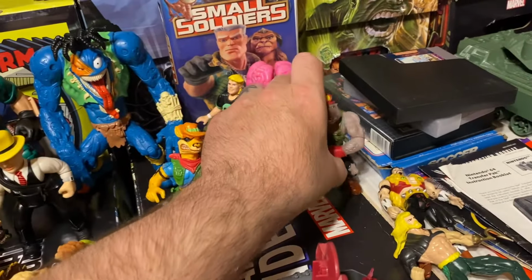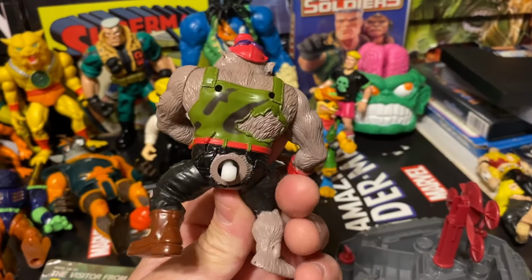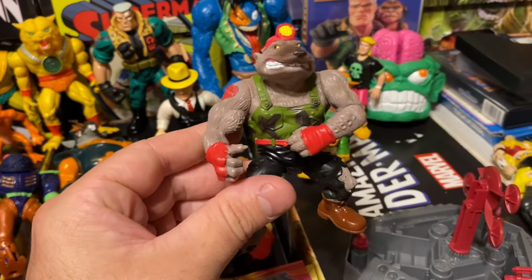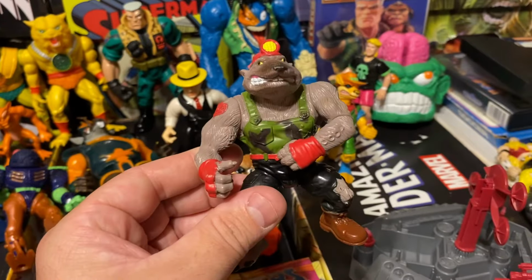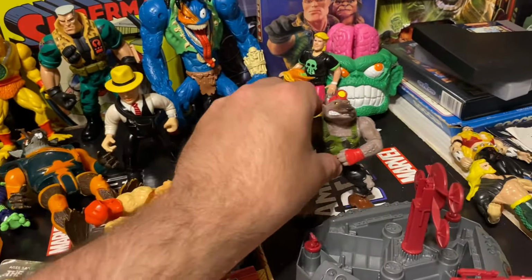And then I also got Dirtbag. These are both from Teenage Mutant Ninja Turtles. I love this guy. He is missing his tail, unfortunately. They're all missing tails, which stinks, but he's good. This one usually is a pretty expensive figure, but I paid $5. He's going to look good on display because I did not have him yet.